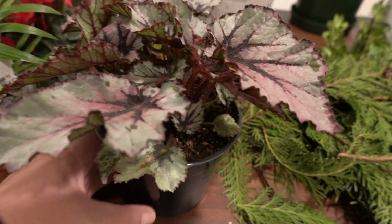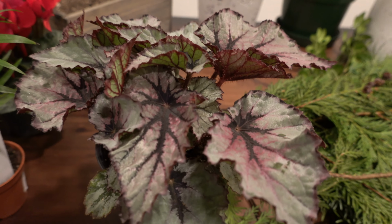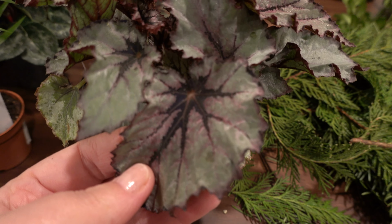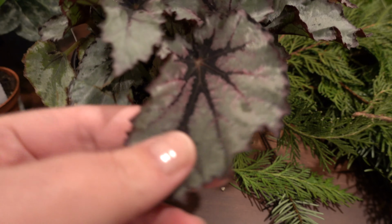And then last but not least, I have this really pretty begonia. I think begonias are so fun. They have so many different colors, which is one of the things I love about them. You can find so many different varieties, especially right now. And what I love about this one specifically is how it has this dark vein and this kind of purple iridescence on the outside.